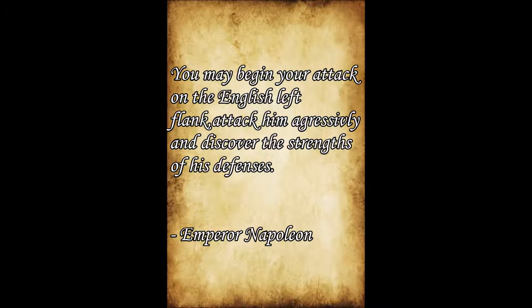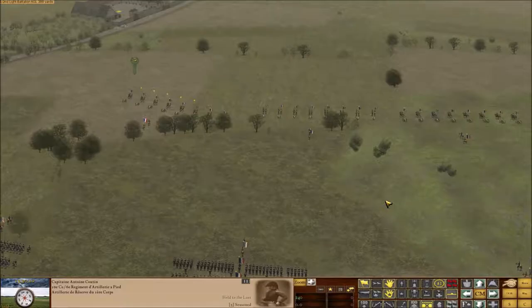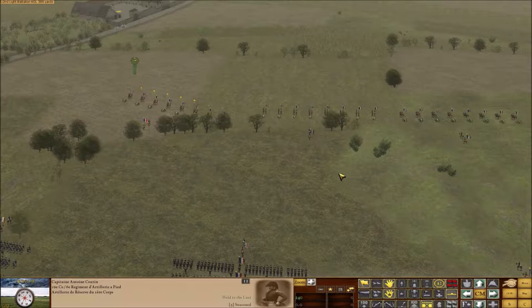You may begin your attack on the English left flank. Attack him aggressively, and discover the strength of his defenses. Emperor Napoleon.